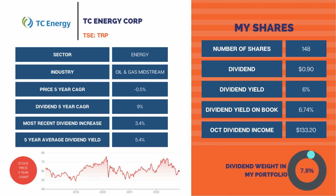Their expected future dividend growth guidance is 3 to 5%. Its most recent dividend increase was just 3.4%. It is currently yielding 6% after hitting 6.6% in the middle of the month. This is above its 5-year average yield of 5.4%. TRP's stock price is flat on the year. I'll continue to buy more shares when the stock fits my rule of 12 again.